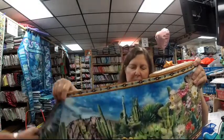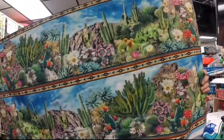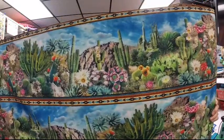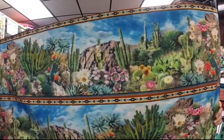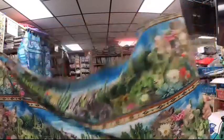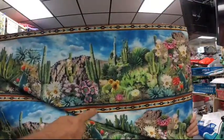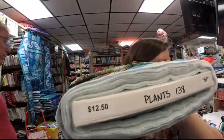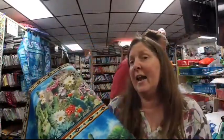Can you help me hold this one up? Okay, this one is another one of those border prints that goes around the edge of your quilt, or you can chop off a part of it, but this looks like Arizona. Arizona all over again. New Mexico, maybe. And this has Old Mexico succulents. Could be original Mexico. And then you got the Native American thing going on here too. So this has a little bit of everything that has to do with the Arizona and Southwest area. Plants 138, $12.50.